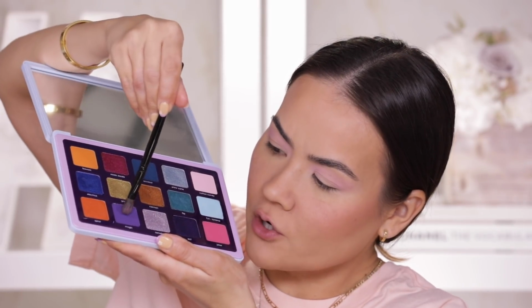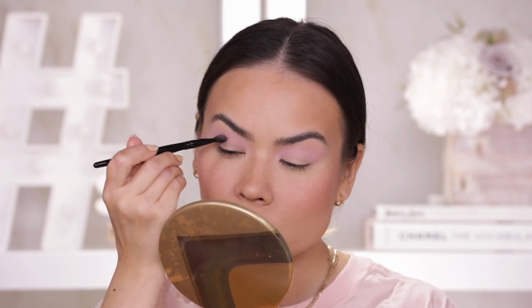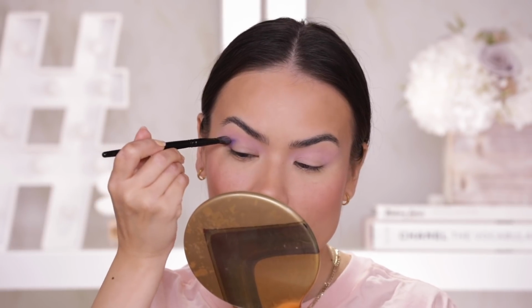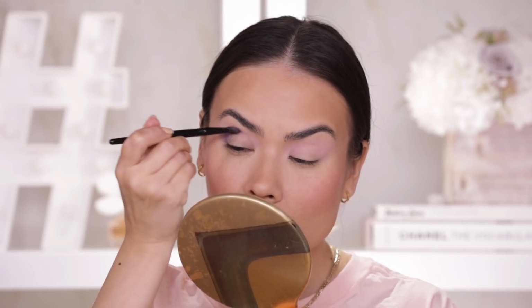You see it? Easy. Gonna use the same brush, no big deal. Gonna dip into Magic, which is a very Prince Purple Rain grapey purple. We love that. Another matte shade. I'm just gonna use this to give myself a little bit of definition. Just love how easy it is with Natasha Denona shadows. Literally, I only dipped once and I'm getting all of this payoff. That is what I signed up for.